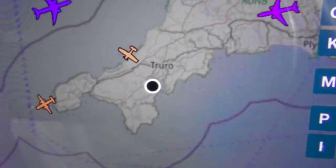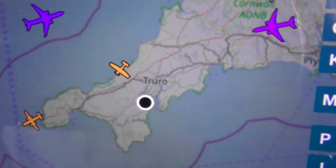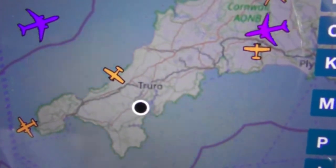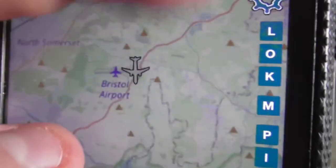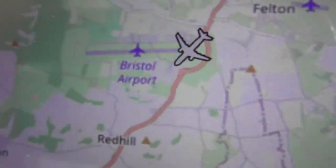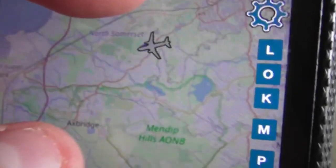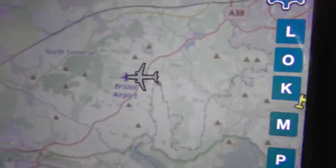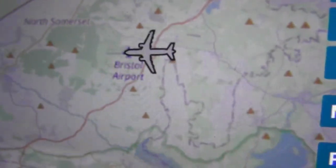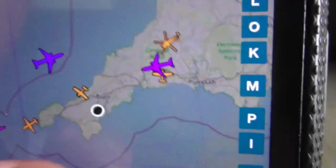So as you can see, I think it's probably going back to Newquay Airport first, and then heading back to its base, Bristol Airport. As you can see, there's Bristol, and there's Bristol Airport there. That's where the electricity helicopter is based. This is where all of the electricity helicopters are based, at Bristol Airport. But it looks as if now it's going to go back to Newquay, by the looks of it.